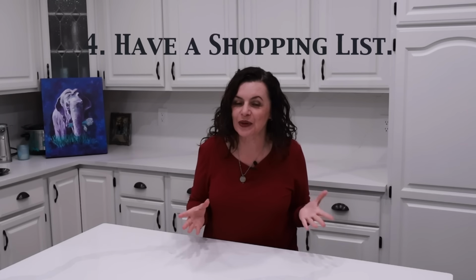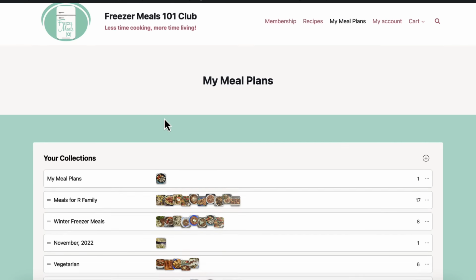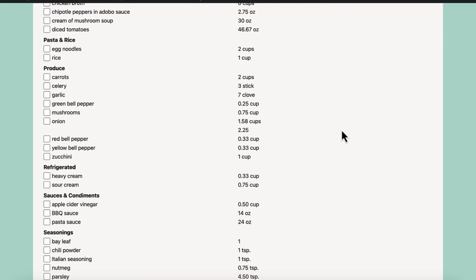And that leads us to our next little habit, and that is to bring a shopping list in with you. So you've got your custom meal plan in the club. You just click that little grocery button and it will print off your shopping list. You can also edit that to add other things that you need, like toilet paper or whatnot. And you can edit it to take off things that are already in your pantry. That way you are armed with that grocery list when you go into the store and you're not as prone to get those impulse purchases because you know, nope, I'm sticking to my list.